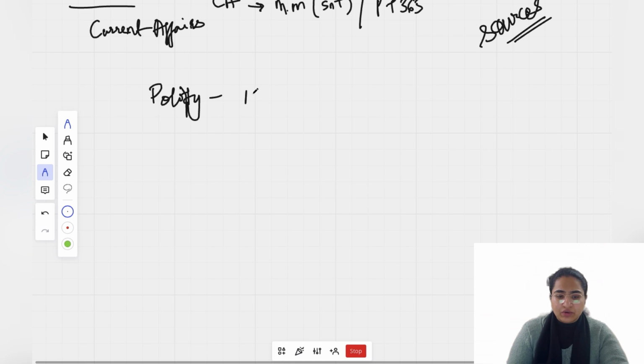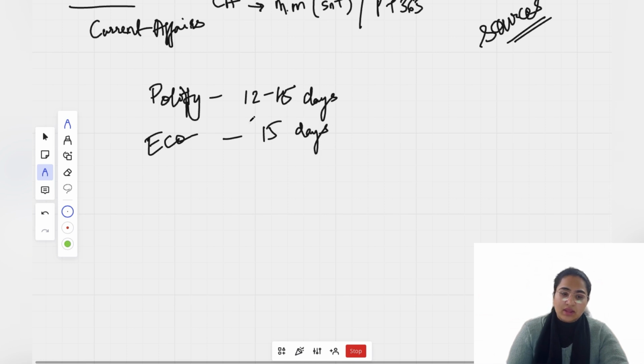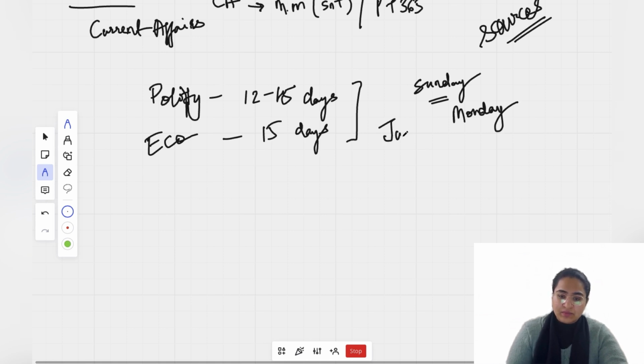if we talk about polity, we would need somewhere around 12 to 15 days to cover polity. Similarly, for economy, we would need around 15 days for sure. That means around a month of your time would go in covering these subjects. So if you, let's say, start from the coming Sunday, I think it would be 6th or 7th of January, so you could start from the coming Monday, let's say. From that, in the month of January, you should be able to cover polity and economy.